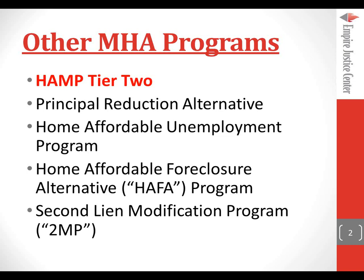The net present value test and how that is done. We're going to focus today, at least to start, on the other Making Home Affordable programs that are available. As we talked about previously, the Making Home Affordable program was rolled out about 4 years ago, and originally it just had what is now the HAMP Tier 1 program as part of it.